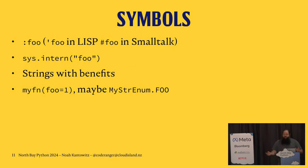Symbols are a thing in a lot of languages, but I'm going to highlight them here. At their simplest, symbols are just fancy strings, but they're internally deduplicated, so comparing two symbols is a constant time operation. We do have this in Python with sys.intern strings, but they're really rarely used. It's a little bit awkward, and there's not a whole lot of reason to want to reach for it.